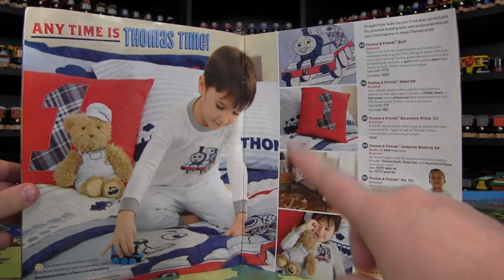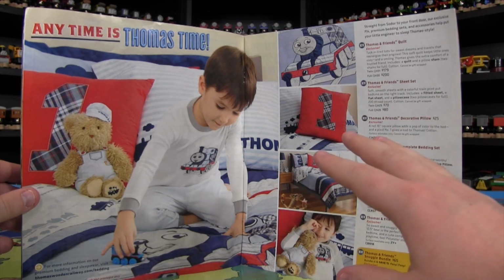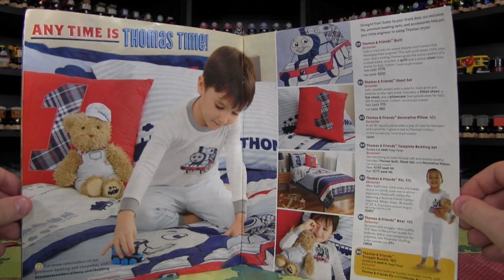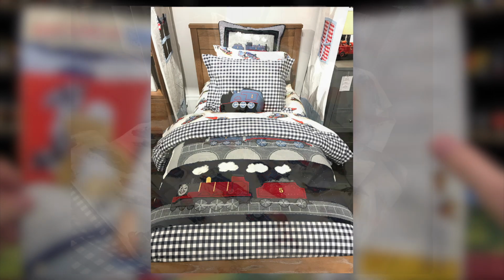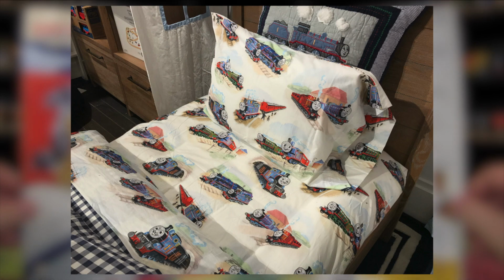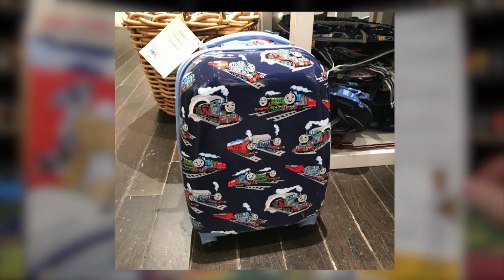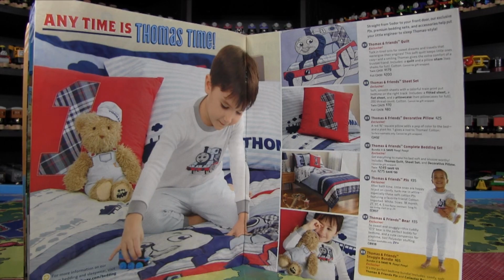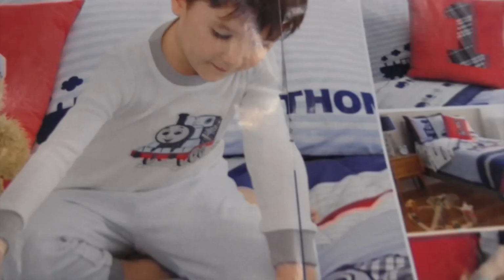But fun fact, after this stuff disappeared from the website, a few years later in 2017, I actually walked into Pottery Barn, or Pottery Barn Kids, I think it was, and they had some really nice Thomas bedding there that was very Railway Series-esque. But again, it was super expensive, and I was just like, I don't know if parents are willing to pay for this type of stuff. The toys are expensive enough, but then you want to live the Thomas lifestyle? I don't know about that.